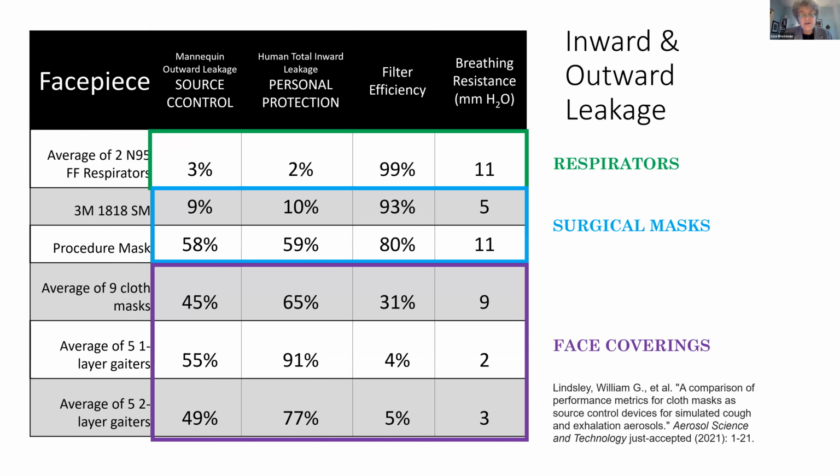This table illustrates that N95 filtering facepiece respirators have very efficient filters, and because they're designed to fit well in the face, very low inward and outward leakage. Surgical masks are highly variable. Some, like the 3M 1818, have good filter efficiency and can be fitted fairly well to limit inward and outward particle movement. But a procedure mask, on the other hand, has a less efficient filter and lots of inward and outward particle leakage. Cloth masks generally have very inefficient filters and have a lot of inward and outward leakage.